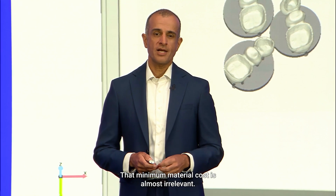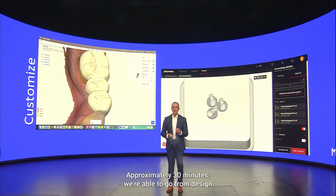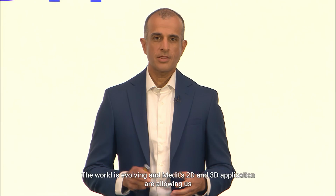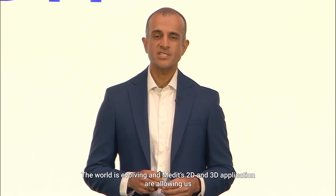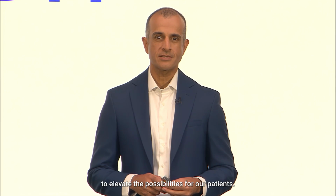And that minimum material cost is almost irrelevant, right? There's essentially no increase in printing time. In approximately 30 minutes, we're able to go from design to delivery of this provisional in a patient's mouth. This is the beauty of digital dentistry. The world is evolving, and Medit's 2D and 3D applications are allowing us to elevate the possibilities for our patients.